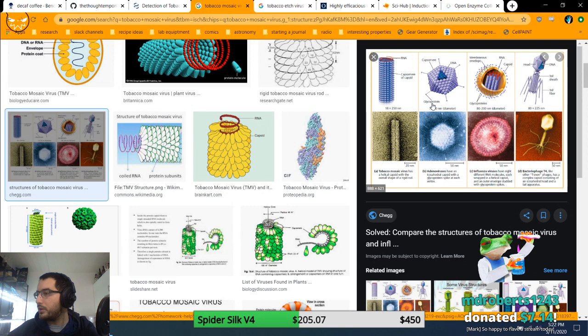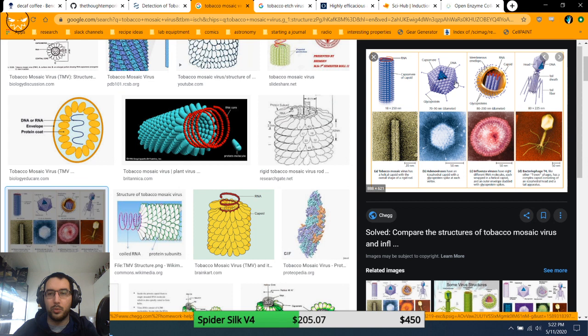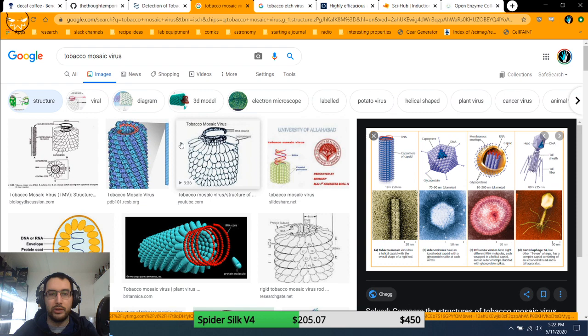So yeah, very, very wild structure. It's not to say that all plant viruses are like this. Some plant viruses will be more capsid-y, like little particles like this. And very, very rarely you'll get some that are enveloped, so they actually have a lipid shell around them, but it's not super common. It's mostly this rod stuff.